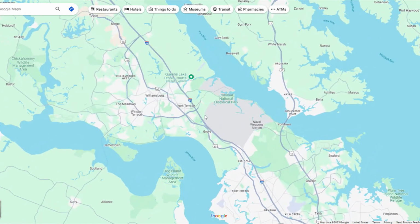So very close to the Colonial Williamsburg Center. It's maybe only about a 7-minute drive. And then this whole neighborhood right here is Queens Lake, and obviously it gets its name from the lake, and then Queens Creek that wraps around it and leads out to the York River.